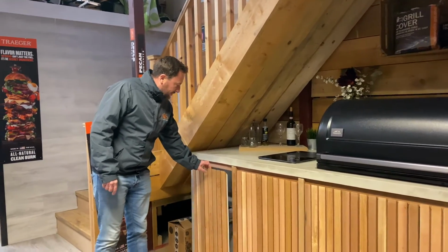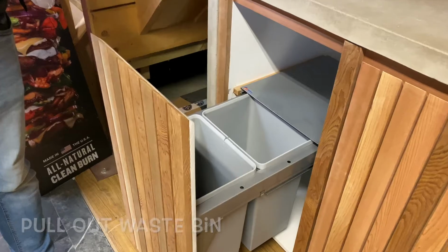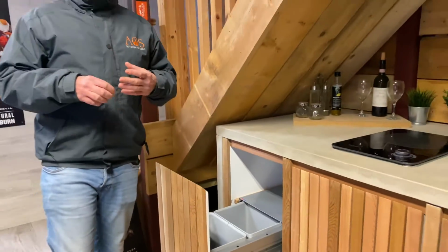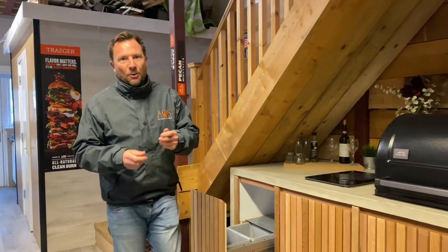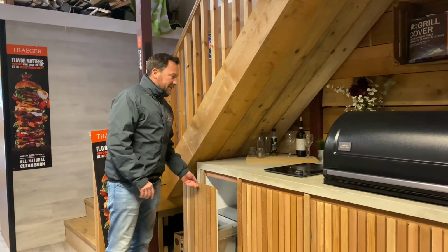On the end here, you've just got a pull-out bin. So bins are really, really handy when you've got an outdoor kitchen. You're constantly having to have kitchen roll, packets of sausages, things like that. It's always waste. So really, really handy to have one of those.